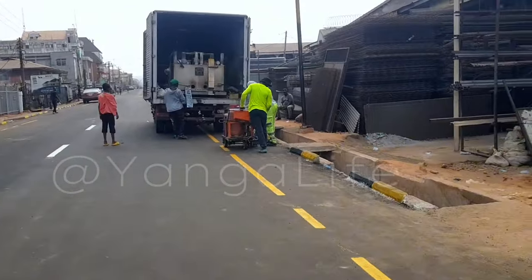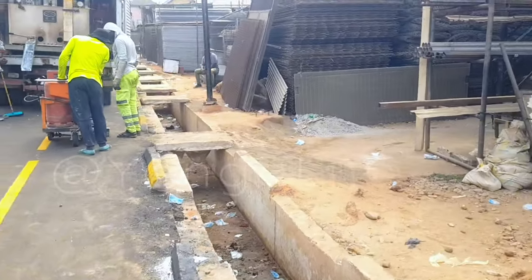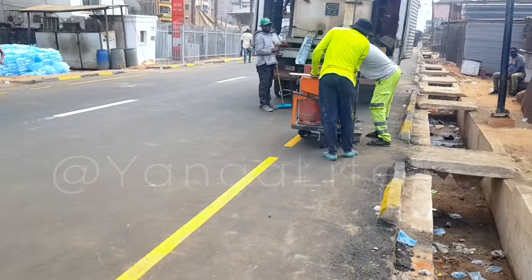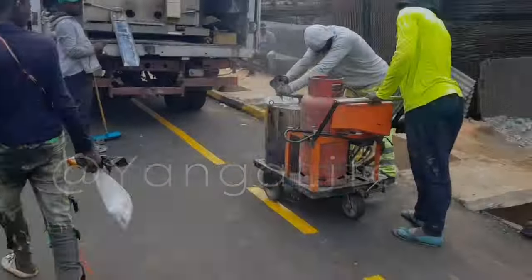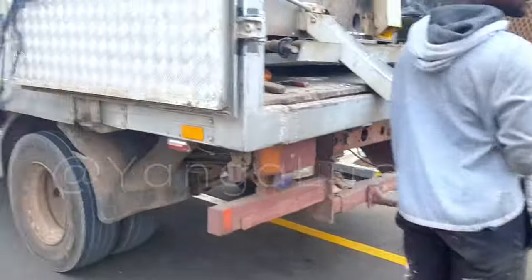Yes, this is the people doing the road markings. As you can see them doing their job. They have a department in a government ministry, an agency, part of government in charge of this road.